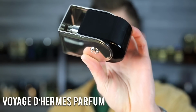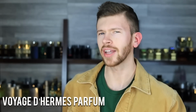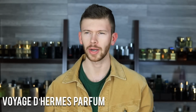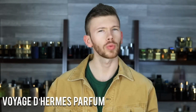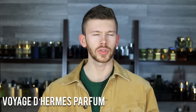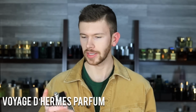So this one's unique. It's got cardamom, it's got lemon, it has tea. Not your typical combination of notes. At least when I think of a cardamom, I don't think of a tea going alongside of it. So you're getting warm spices with kind of a green smell. It's fresh and kind of uplifting, but also warm and spicy and sweet and masculine. I really like this one for what it is.